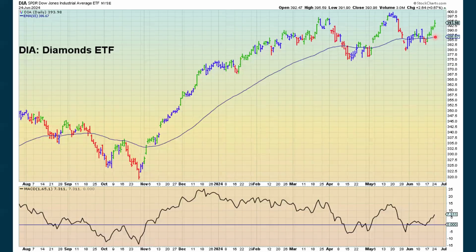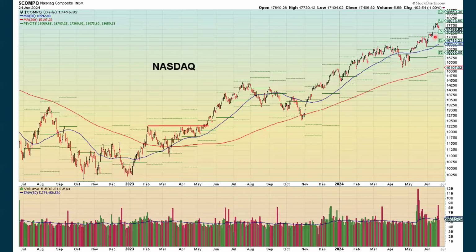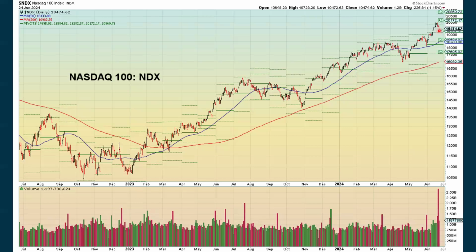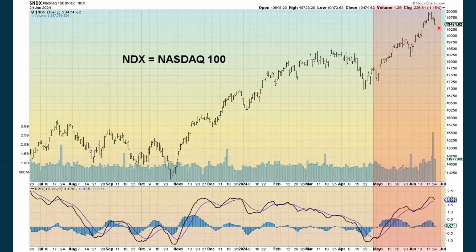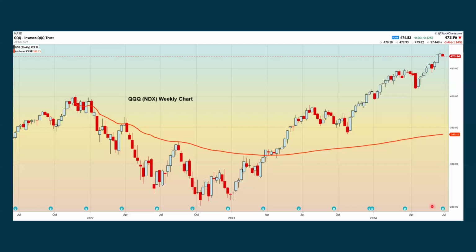We're still positive with the Elder's Impulse system for the diamonds. And we hit this pivot point here, and that was the top to this point for the NASDAQ. And we've been coming down since, and we were down a little bit over 1%. We're also coming down over 1% with the NASDAQ 100 after getting about at this pivot point. And we continue to be neutral, though, with the Elder's Impulse system for the Qs. The momentum is rolling over, but still positive with the NASDAQ 100.